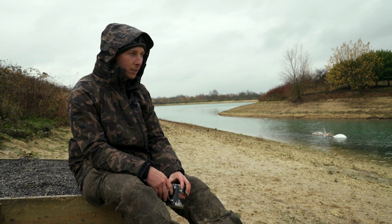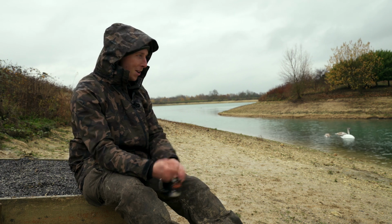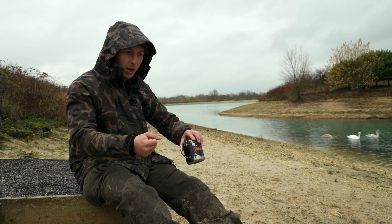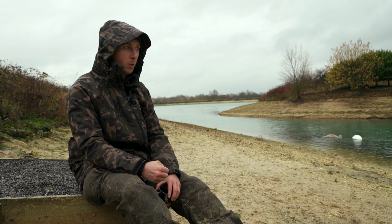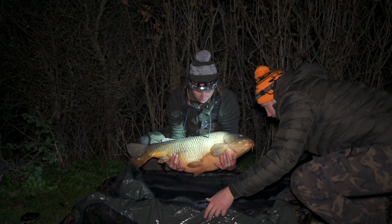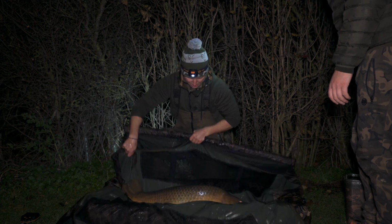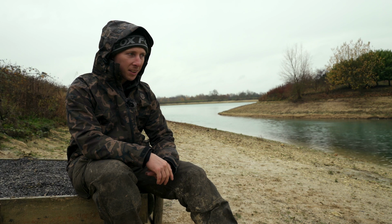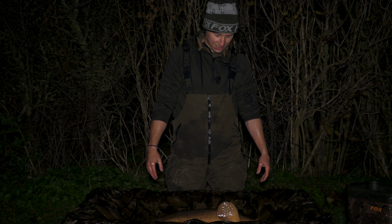Anyway, the fish just grew and grew the more that we looked at it. I folded up the mesh, rolled it down, and as I've gone to pull it out of the water, the fish has just seemed enormous. And just the more I looked at it, the bigger it grew. We got it on the mat, and I think we both said to each other, this is a serious carp.